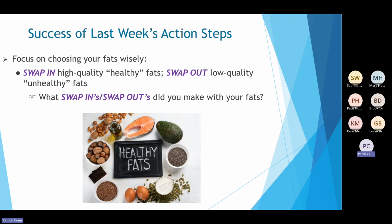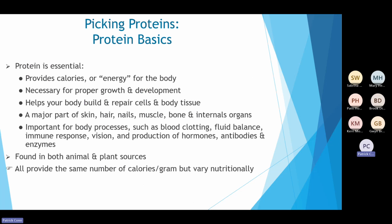Okay, so let's get to the topic of the day, which is the basic information on proteins. All right. Now, protein, just like your carbohydrates, just like your dietary fats, they are essential for the proper functioning of your body.